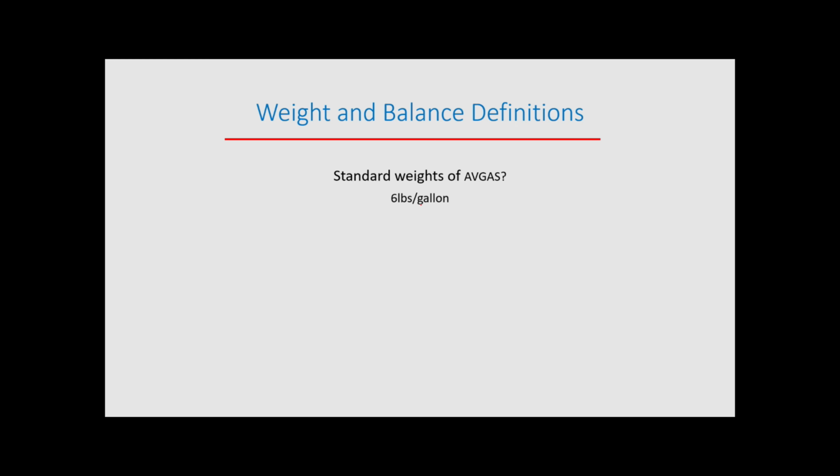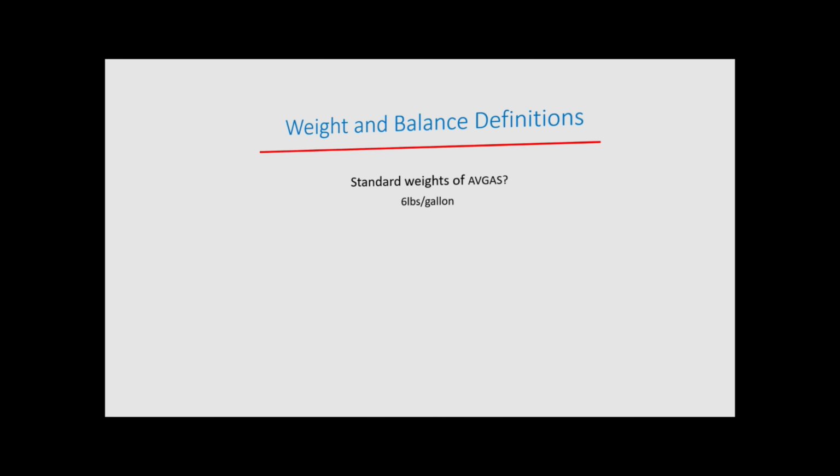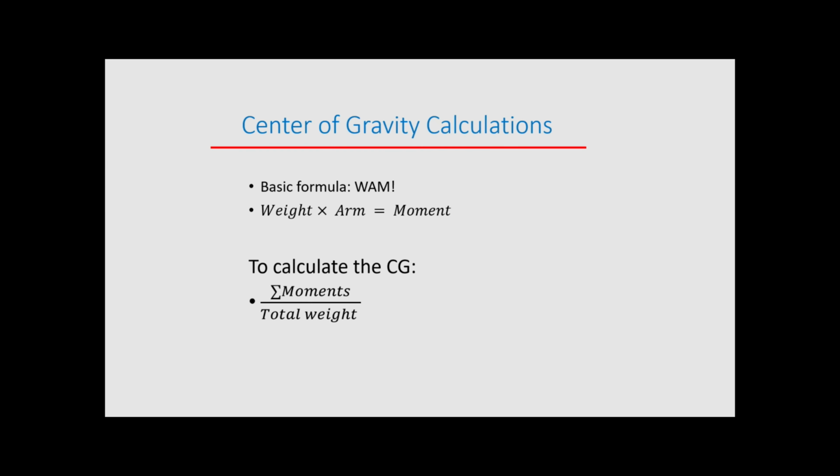So that's gonna come into play every time you do a weight and balance problem. They're gonna give you the amount of fuel you've got in gallons, not in pounds. So you'll have to convert. So the basic formula for center of gravity calculation is weight times the arm equals your moment. Then we take the sum of the moments divided by the total weight, or the sum of the weight, and that'll give you a center of gravity.